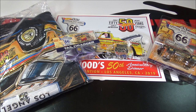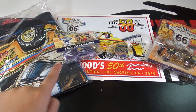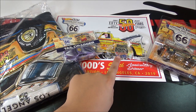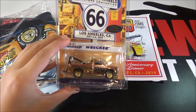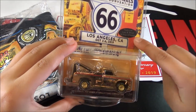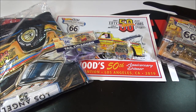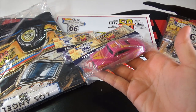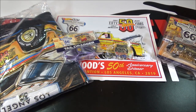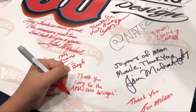When you walk into the dinner, they give you this bag with a bunch of goodies. It comes with the shirt, the tail dragger, the pin, the Larry Wood poster, and the dinner car. You can see this is the dinner car because it has the sticker right here. And then also, they did raffles with different tail draggers, and I was lucky enough to get the pink one. There's also a black and orange one. I also got to sign a banner that they were gonna give to Larry after the show.